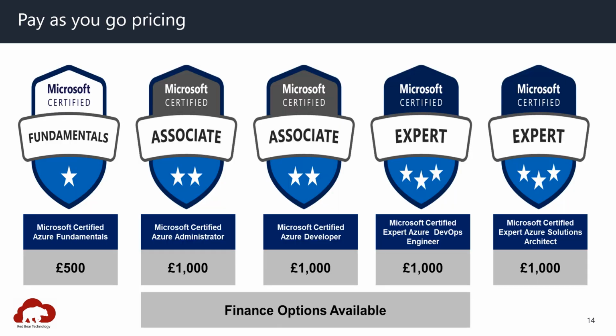Here at Red Bear, we're a social enterprise. So we are motivated to make a slight profit because that pays the bills and pays people's salaries. But our real goal at Red Bear Technology is to make a positive impact to society. And the way we do that is by helping people develop their careers and get better jobs as a result. That's good for the nation, it's good for the economy, and it's certainly good for the individuals.